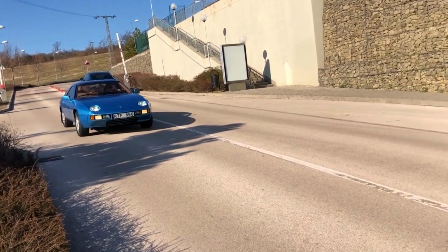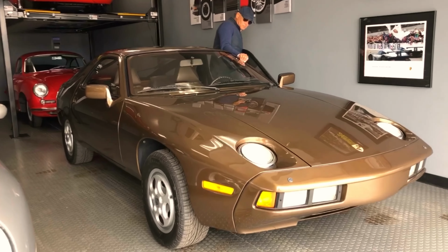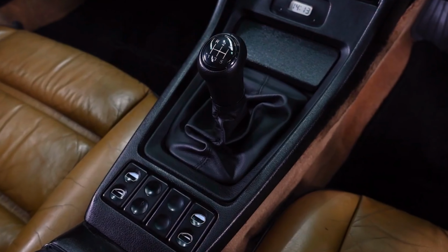Nope. As a matter of fact, most of the early Porsche 928s were stick shift. Porsche didn't really start flooding the market with automatics on these cars until the early 80s. A lot of '78, '79, '80s cars that I see for sale are mostly stick shift. So they are most definitely not all automatic.